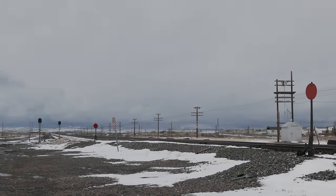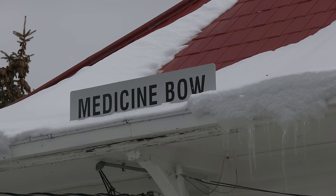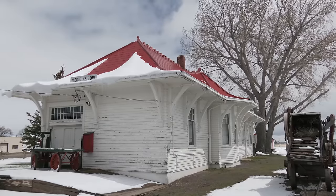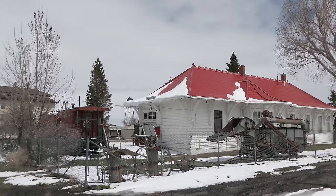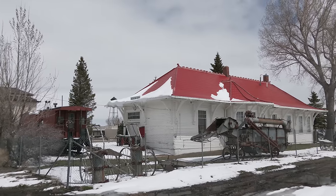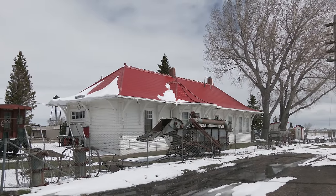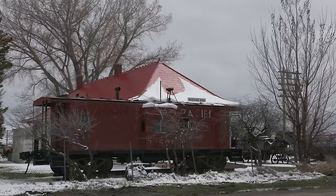On the Laramie Subdivision timetable, Medicine Bow is simply referenced as milepost 624.5. The tiny depot was built in 1913 and served as a passenger waiting room, office, baggage room, as well as a living quarters for the station master and his family. It served in that capacity until 1981, and today houses a museum.